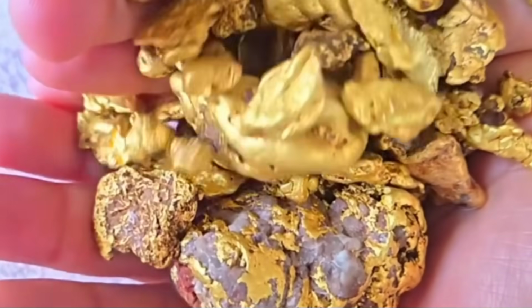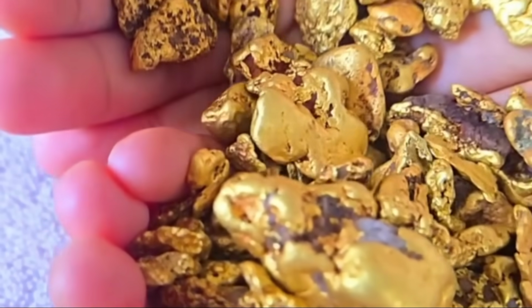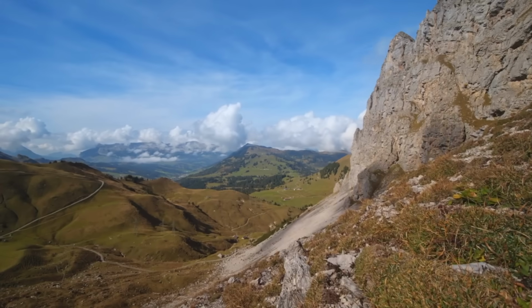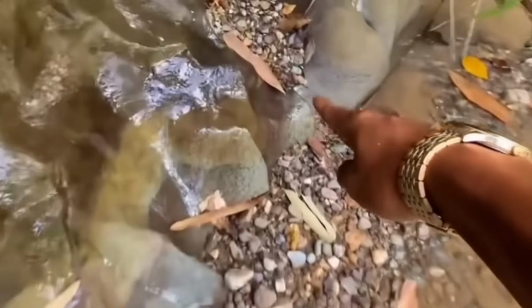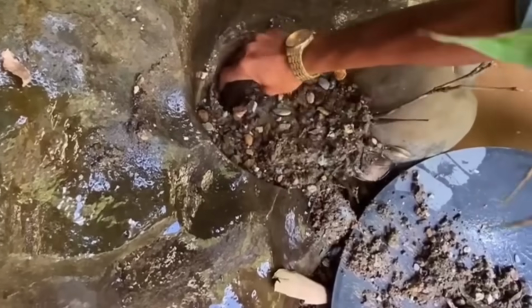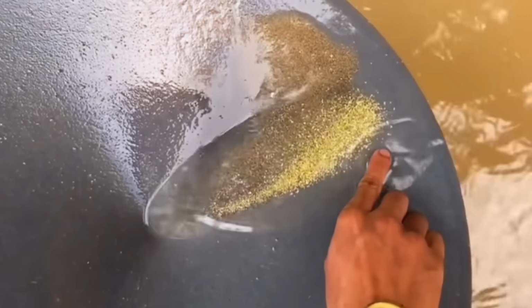And so, every grain of sand, every layer of earth, and every glint in the soil tells a story written by rivers, mountains, and time itself. The clues are all around you, hidden in plain sight, waiting for the one who knows how to read them. The earth never speaks loudly, but it leaves whispers in the soil, traces of gold for those patient enough to listen. Remember, gold is never truly lost. It's simply waiting for the right eyes to find it.